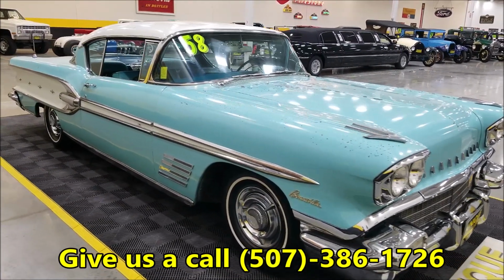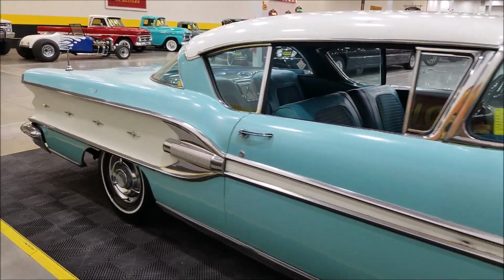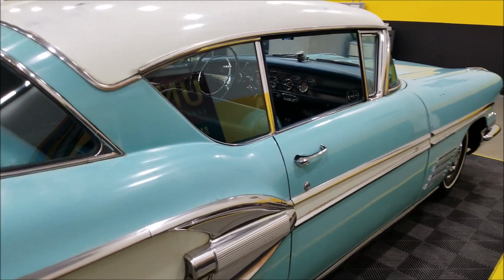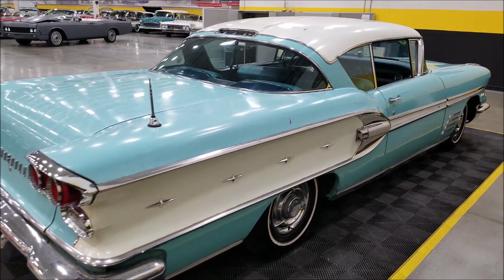This car would be equipped with power steering, power brakes, and also has power windows. I had all the windows operating except for this passenger rear one right here. Otherwise, all the power windows did work on it.